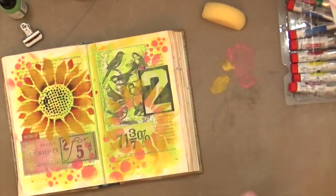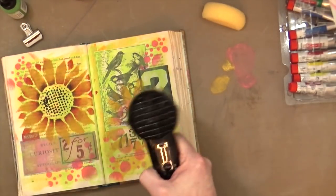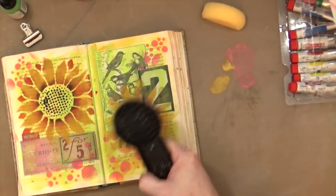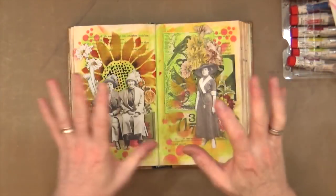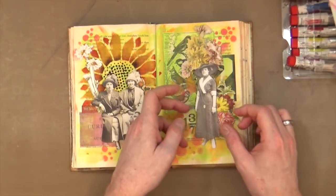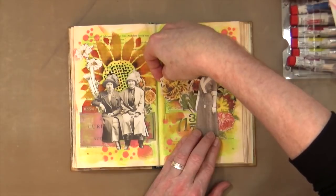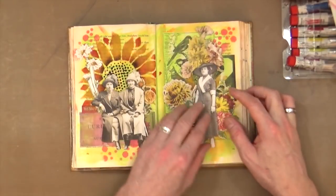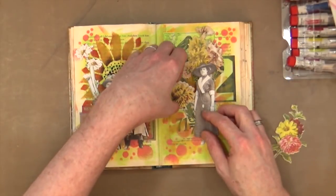Okay, again, get it dried off, and then I'm going to be ready to start adding some of the other ephemera. Okay, so the background colours are pretty dry now. So what I want to do is just add in some of these bits of ephemera, just to add a tad of colour in there. So I think I'm going to swap those two around.